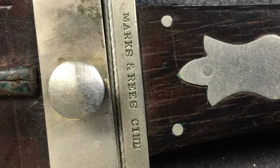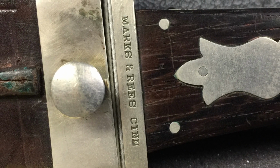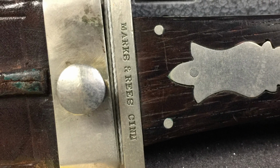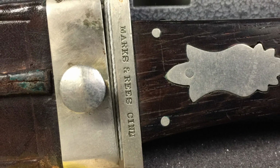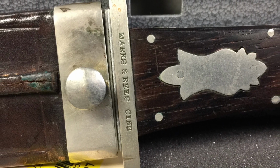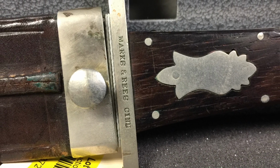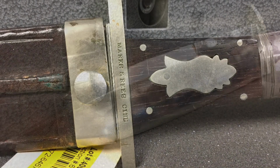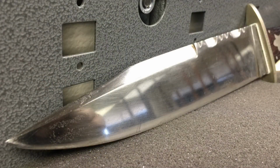Here is the maker we were talking about. Marks and Rees, guessing on the pronunciation of the letter, were from Cincinnati and made surgical equipment. Well, if you make surgical equipment, then you're probably going to be able to make a pretty sharp knife. Their knives were well regarded then and now. They're apparently pretty rare despite the high reputation. One website I was reading said that they made them in a superior style. And this one looks fantastic, and fantastic for its age.